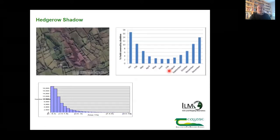And also we looked at one of the issues that initially was a problem in training the computer to recognize these objects, which was shadow. But shadow is also one of the reasons why hedgerows are trimmed and cut. Farmers want to reduce hedgerow, and we showed that indeed throughout the course of the year, at the ends of the year, spring and winter, hedgerows, say up in the northwest, can cast a shadow over 10–15% of the field for much of the day. So this is an important consideration when we think about how we're going to manage hedgerows and why they may be cut or altered.